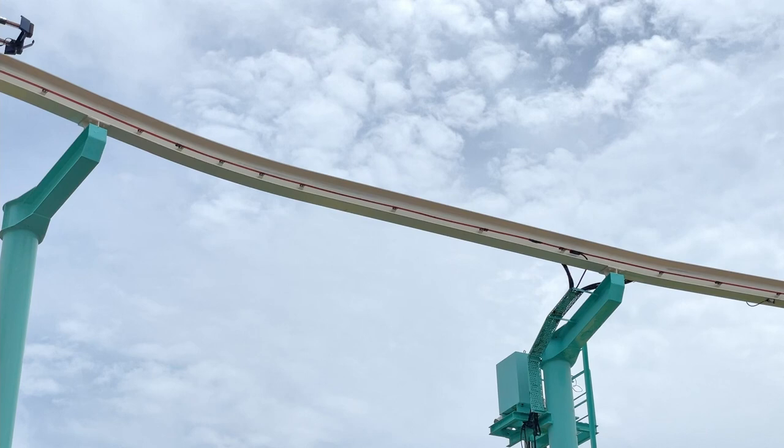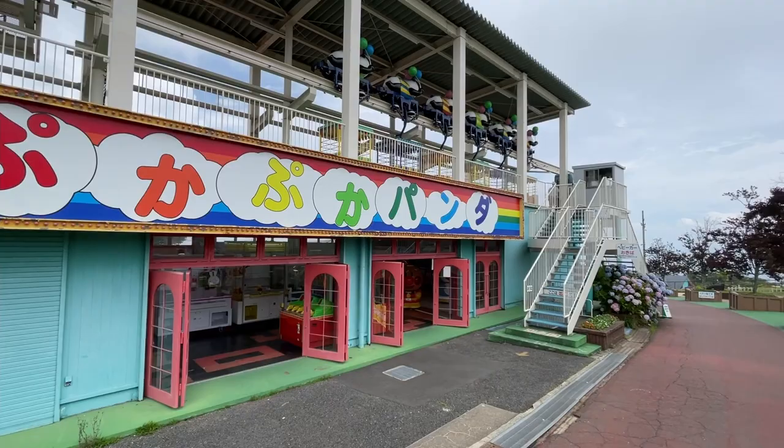I don't know what to say. I'm trying to be charming and friendly, but I'm just kind of like, what was that? Well, that was interesting. That was cool. All right, what else? Now that I'm in the groove of riding stuff, I kind of want to go on this, what's it called? Puka Puka Panda.